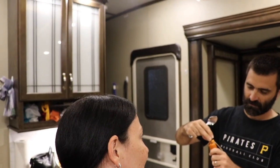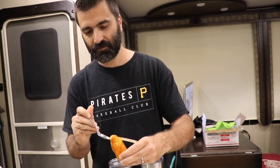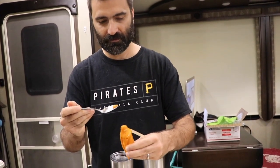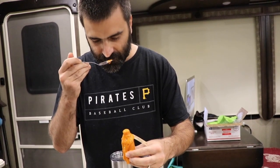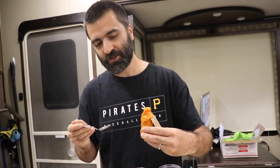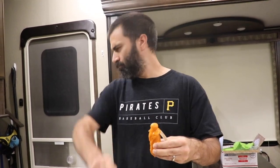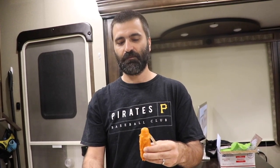So I'm trying this. You should totally open it. Uh-oh. Explosion. I don't know what to tell you to do. Holy crap. Wow. Is it good? It's good. It's like a hot sauce, habanero hot sauce, like a ginger dressing.